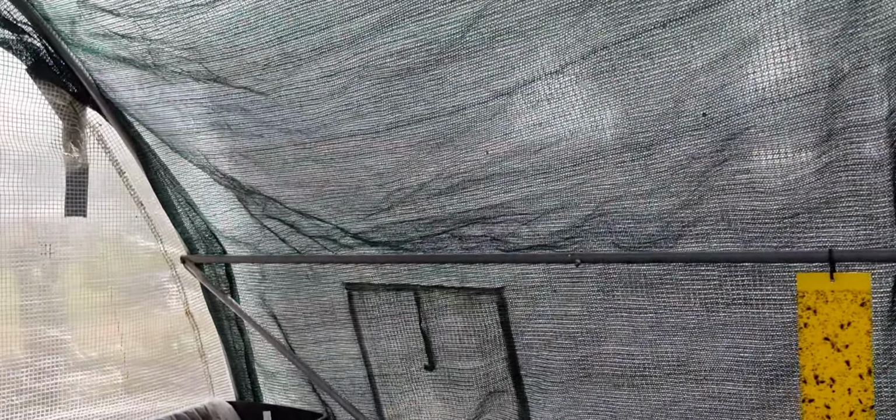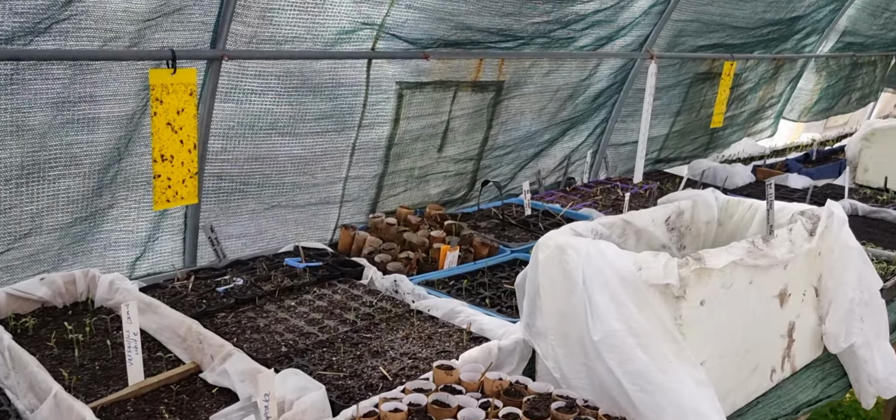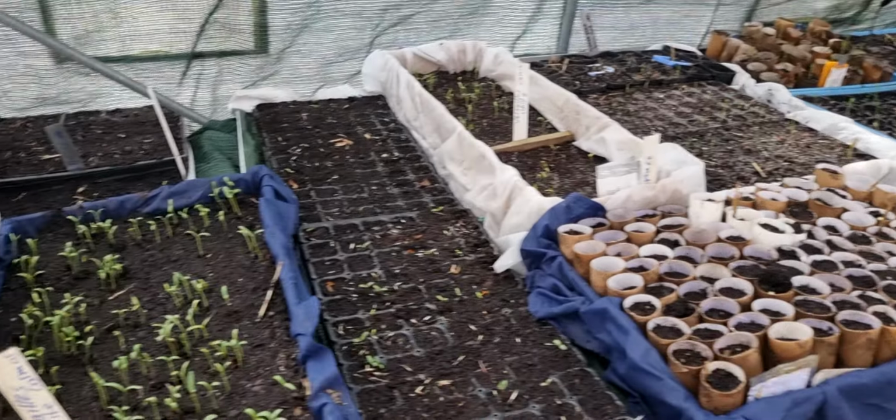This is where the sun hits from this direction of the greenhouse, and it seems to work really well. It's keeping the temperature down. It is going to warm up as it gets hotter in the day, but I'm pretty happy with this. So yeah, I thought I'd just share with you what's going on here.